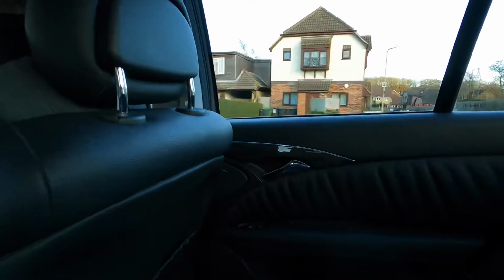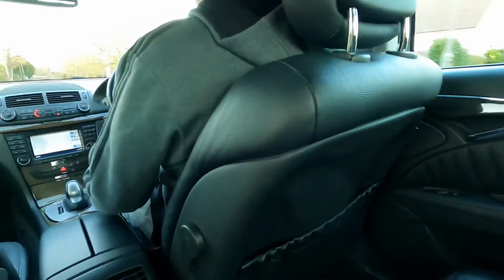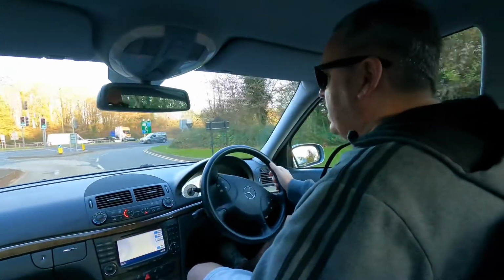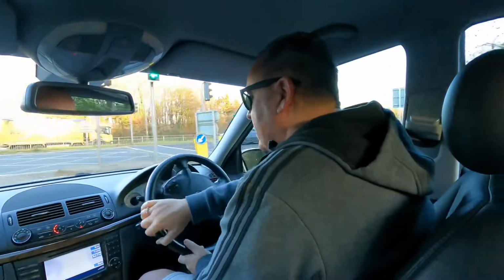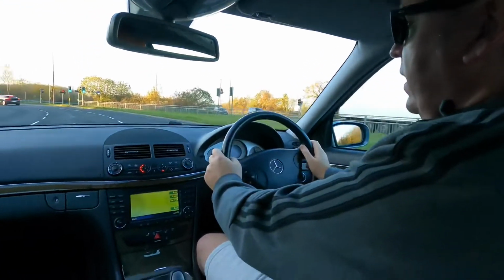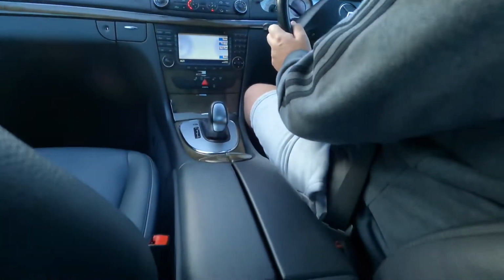There's no malfunctions on the dash. I've got two working keys for the vehicle. I've got the service pack with the service history in there, and all the other books and the pack that comes with the car. Believe it or not, the original first aid kit is still under the seat. That's unheard of in a vehicle this age. But the original Mercedes first aid kit is under the front passenger seat there. And as you can see, Di'll have a pan around the car, and it drives beautifully, this thing.